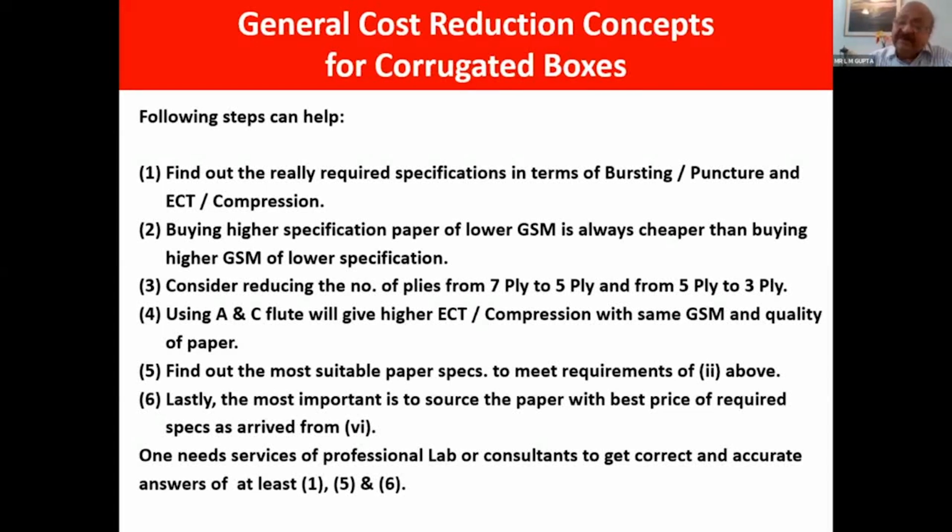If I improve my input, the quality of pulp, it will give better strength. So I can buy good quality paper of a lower GSM. One should consider this. Then one should also consider reducing the number of plies from 7 to 5 or 5 to 3 by using A and C flute, which will give higher ECT or compression with the same GSM, and find out the most suitable paper specs to meet the requirements stated above.